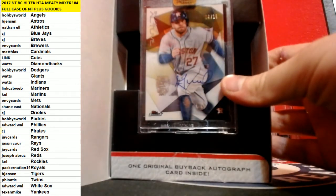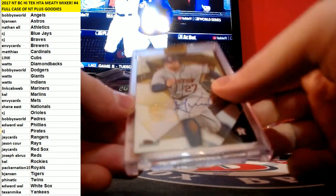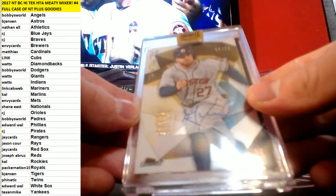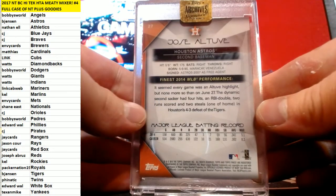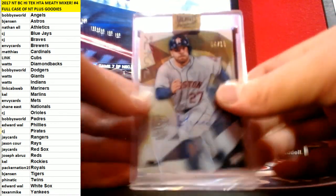Ooh, look at this. Jose Altuve, beautiful. Out of 15 Topps Finest. I'm sorry, 4 of 13. And that came from 2015 Topps Finest. Nice one for the Astros.